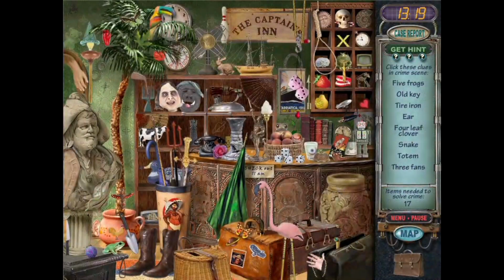So let's go to Captain's Inn. We need 5 frogs, my old nemesis, an old key, a tire iron, an ear, a 4-leaf clover, a snake, a totem and 3 fans. So if I haven't said before, one of my phobias is frogs, and I hate that they're in every single game that I play. I just hate that so much.